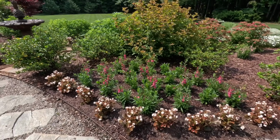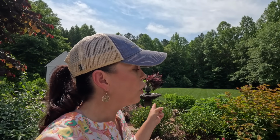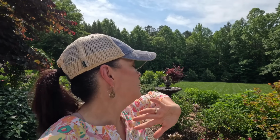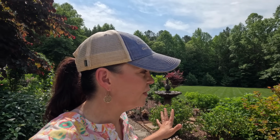So the Surefires are so much fun. Not the Surefires, these are Double Ups. I made a mistake. The Double Ups are like the Surefires in the fact that they can do full sun to full shade, anything in between. Love these plants. Super, super easy. And if they prove that the rabbits don't like them, then that makes me love them even more. So I cannot wait to see how all of this fills in.